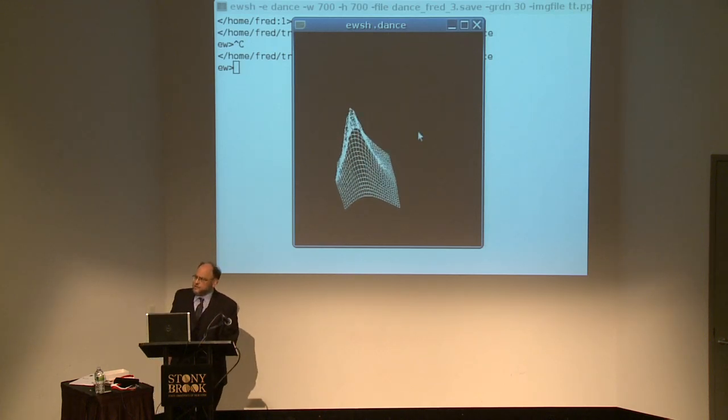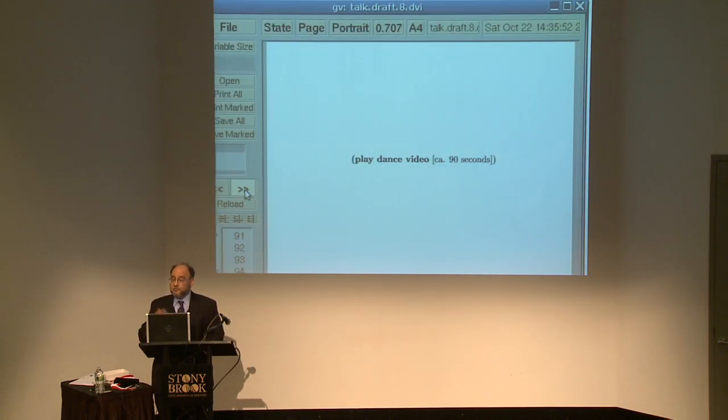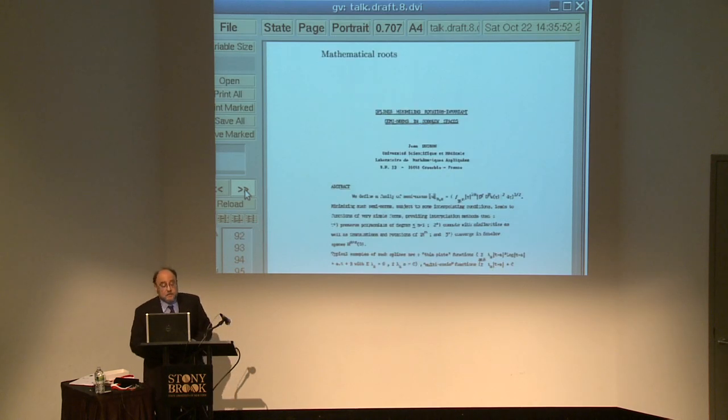In the dance concert this was part of, that was so compelling that when it was projected at the same time as Sparling was dancing, nobody was watching Sparling. We had to turn off the projection when he was dancing. That's a powerful appeal to a part of your cognitive system that you don't often use for science.